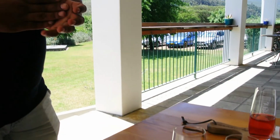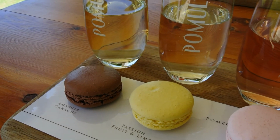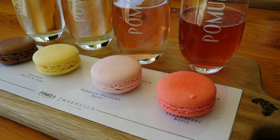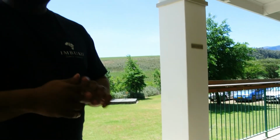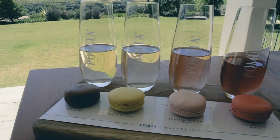Okay. And then you're going to have the Amarula Grenache that goes with the Moscato, the passion fruit and lime that obviously goes with the passion fruit, the Turkish Delight Rosé that goes with the pomegranate, and the last one we're going to have is the strawberry basil macaroon. Okay, like I say, everyone has their favorite. So guys, feel free, have a sip of the Pomula, taste of the macaroon, and see which one is going to be your favorite.